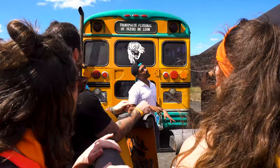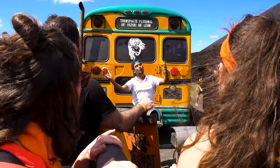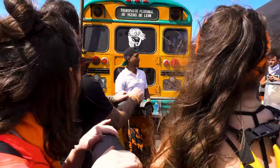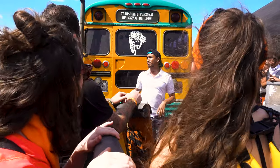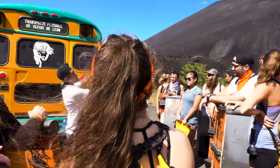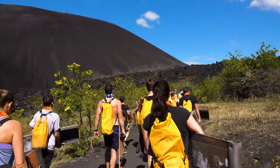Everybody has to be safe and survive. I have to bring all of you guys back in one piece to the hostel. So before we go, you have to know this. Cerro Negro in English means Blood Hill. Ta-da! Blood Hill. Okay, we're starting the hike. Let's do this volcano surfing.